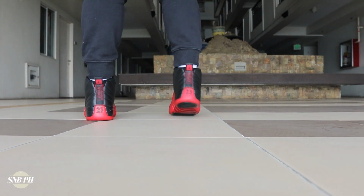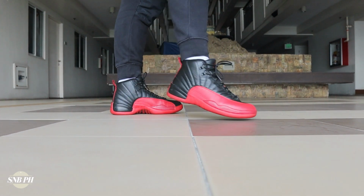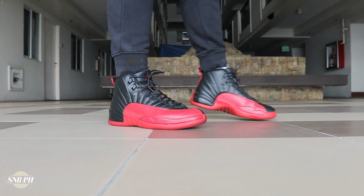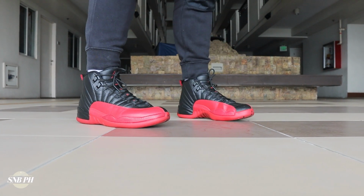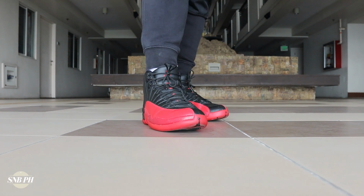The Jordan 12 is also one of my favorite Jordans to play in when it comes to the Jordan 1 to the Jordan 14. I still do have the Jordan 13 as my favorite Jordan to play in from the 1 to the 14, just because it does have a little bit more flexibility than the Jordan 12. Make no mistake about it though, the Jordan 12 is an absolute beast on court, just as long as you remember to break these in.